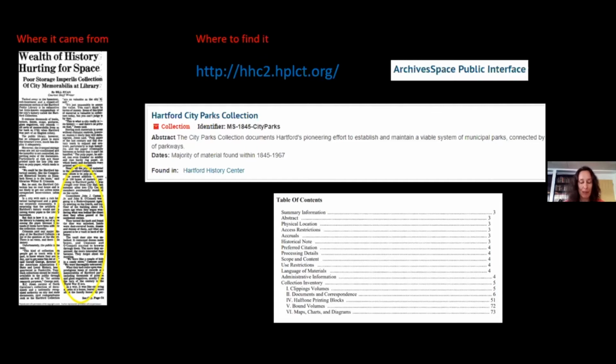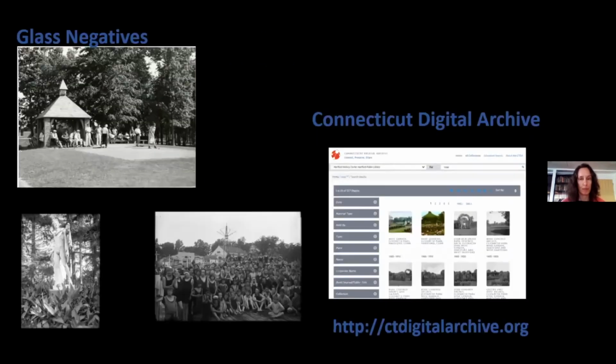A portion of it has been processed, and a finding aid is available on our ArchivesSpace platform. Glass negatives have been scanned and may be found on the Connecticut Digital Archive. The portion not yet included in the finding aid is what I have been working with lately. Much of the work that has previously been done leaves me with questions I will likely never have answers to.